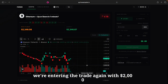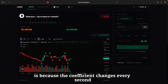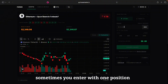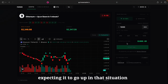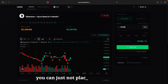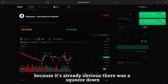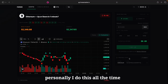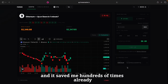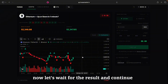We're entering the trade again with $2,000, and the reason I place 1,000 at a time is because the coefficient changes every second. Sometimes you enter with one position, and suddenly the chart drops hard while you entered expecting it to go up. In that situation, you can just not place the second trade, because it's already obvious there was a squeeze down. That's also kind of a life hack. Personally, I do this all the time, and it saved me hundreds of times already. Now let's wait for the result and continue.